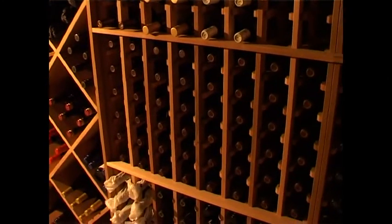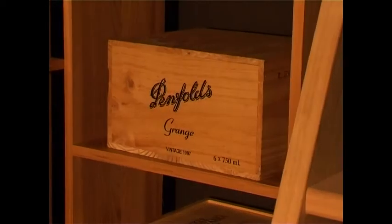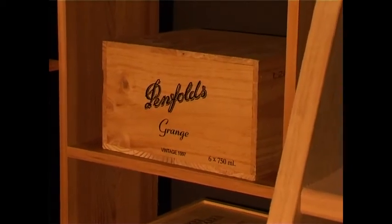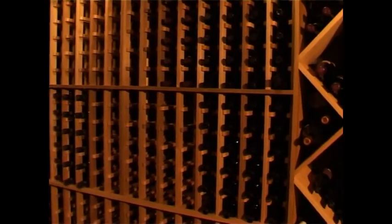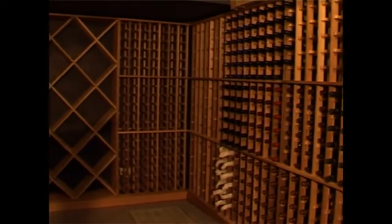We've got box bins at the other end for odd sizes and odds and sods, because bottles do come in all shapes and sizes. And we've put diamond bins in for him as alternative storage, which are a great feature. They look beautiful. Everyone loves a diamond bin.